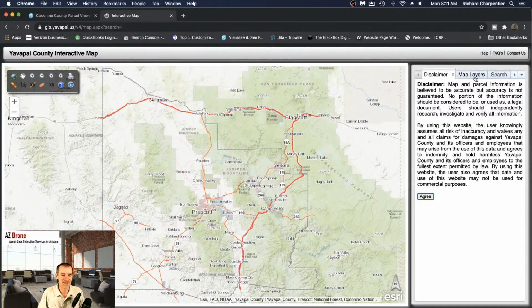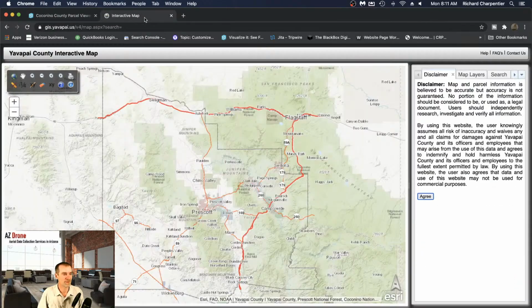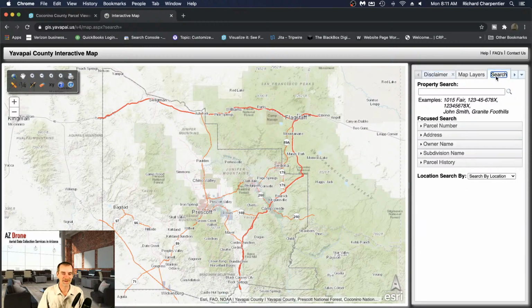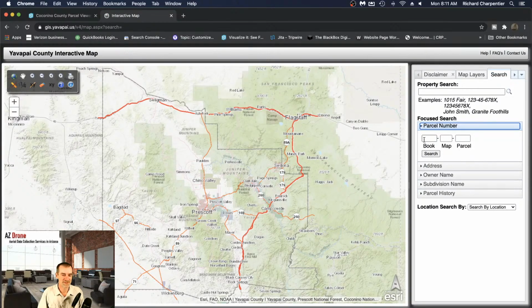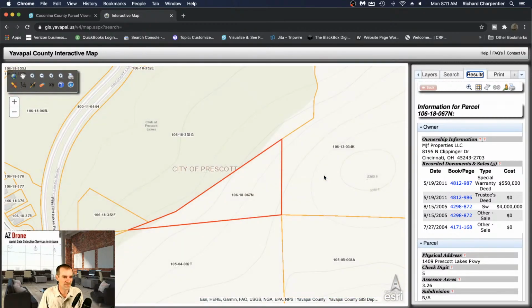So what I'm going to do in here over on the right side, as you see, there is a big difference between the parcel viewer in Coconino County and the parcel viewer in Yavapai County. Sorry about that. I had to remember which one I was on here. All right, so I am going to look up a parcel number. So I'm always looking for those parcel numbers if possible. 106-18067N. And let's do a search on that one. And that's going to zoom me right on in, and that's exactly where I needed it to be.